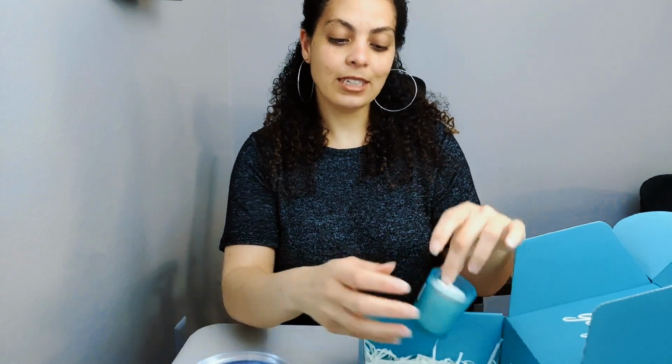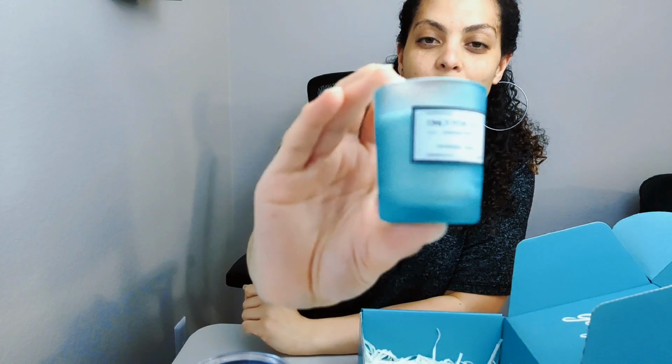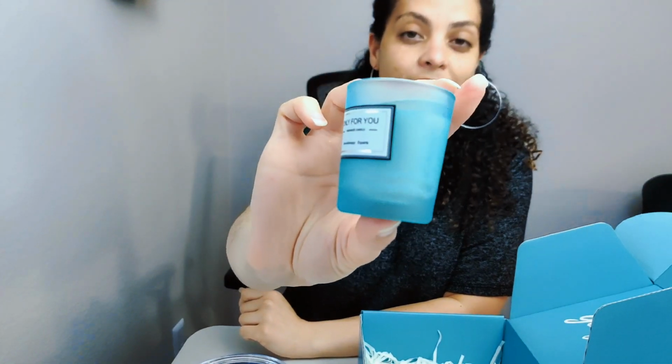And last but not least, a small candle that says only for you, it is handmade, and the smell is aromatherapy. So it's not a very large candle. This is one of the smallest candles I've seen, but it fits so perfect with all of these items.